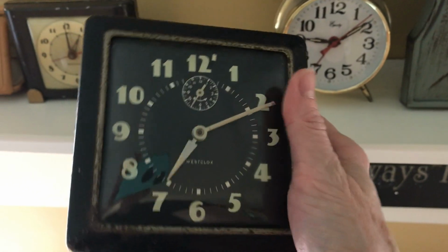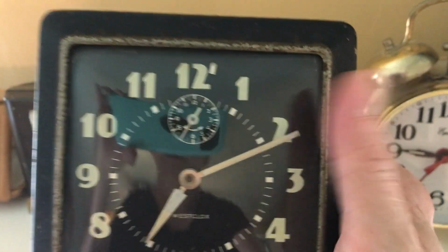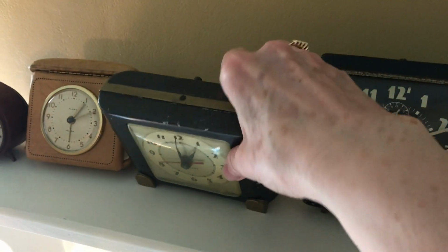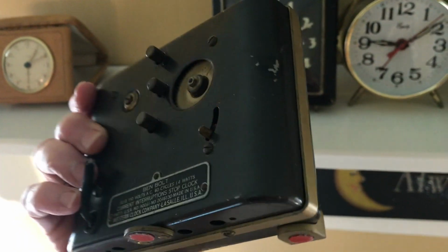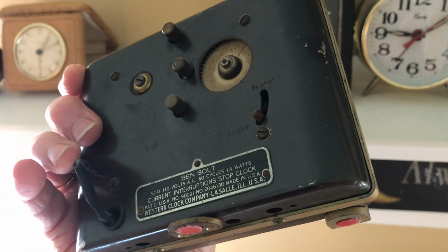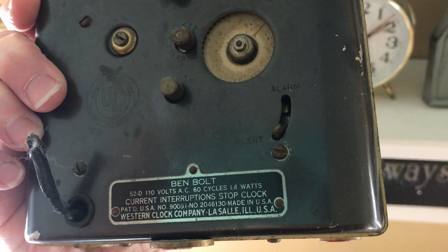Again, I bought this a long time ago. Don't remember where or how much or anything like that. Although back in the day I only paid $1 or $2 for each clock, mostly at flea markets. This is another favorite. I love the face of it, and to me it seems kind of Art Deco, and it was actually an electric one. You can see where we cut off the cord there.